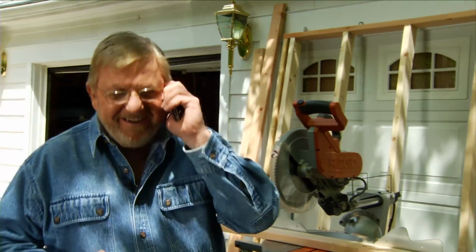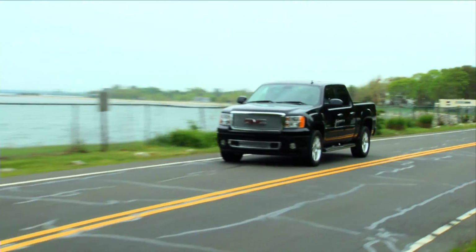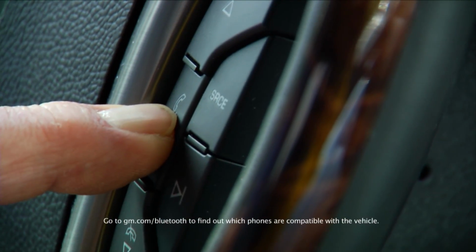Right. There you go. As you can imagine, I spend quite a bit of time on the phone. I needed an onboard, voice-activated Bluetooth system that was as hands-free as possible.